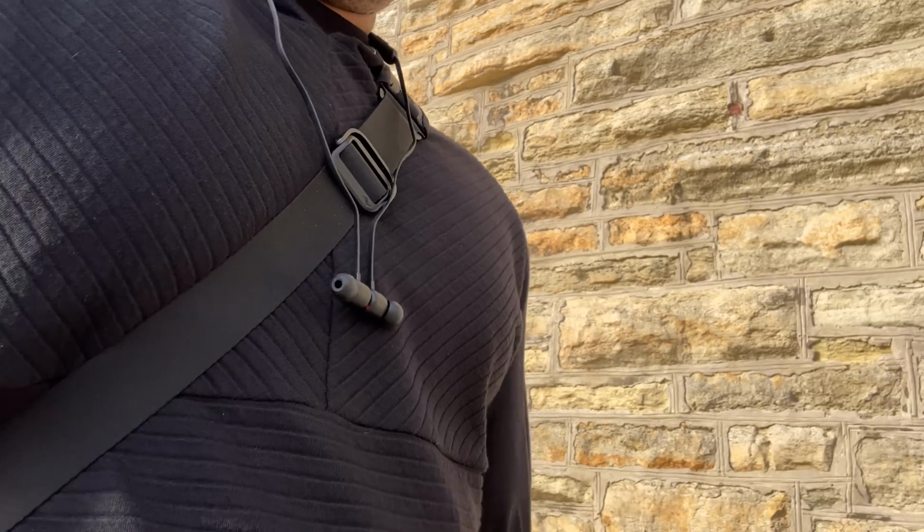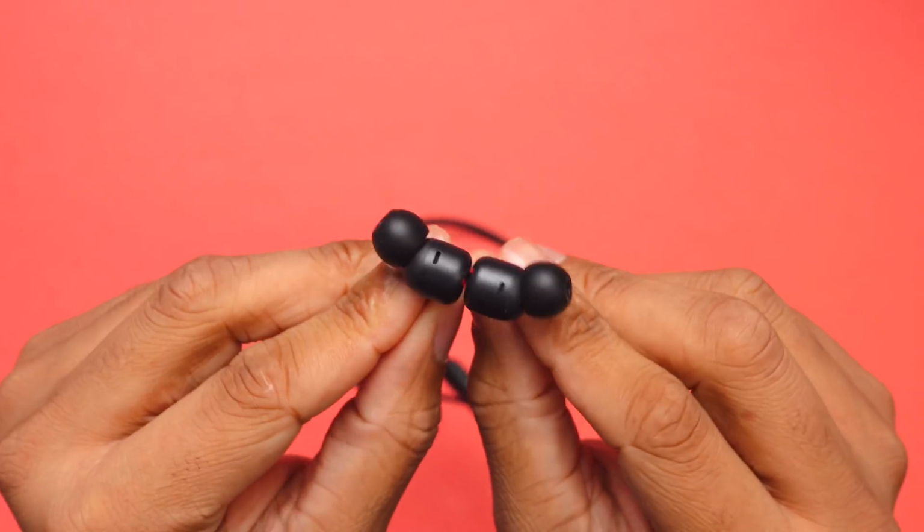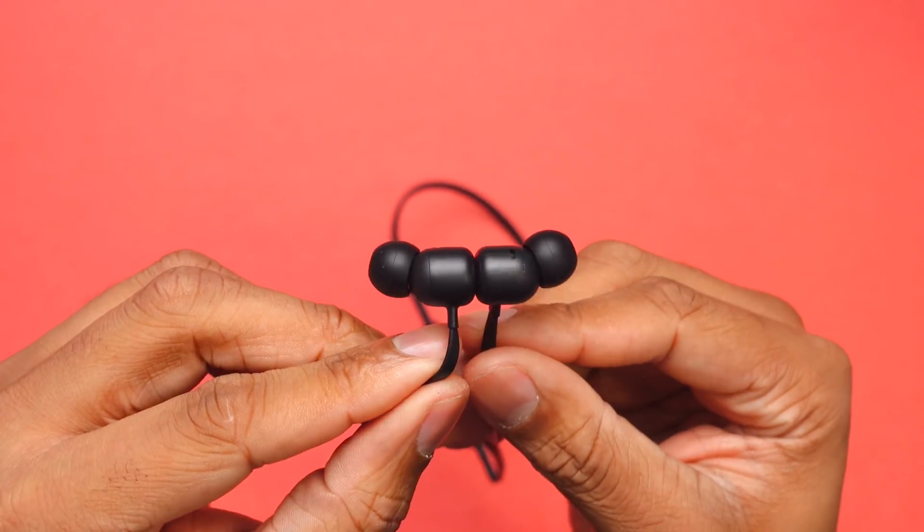Especially if you are going to be using these for maybe working out or walking around and you find yourself taking your earbuds in and out of your ears, these will just hang around your neck, and also they will magnetically connect to each other. So they're not going to be dangling around too much. And they will get you about 12 hours of battery life, which is pretty decent.